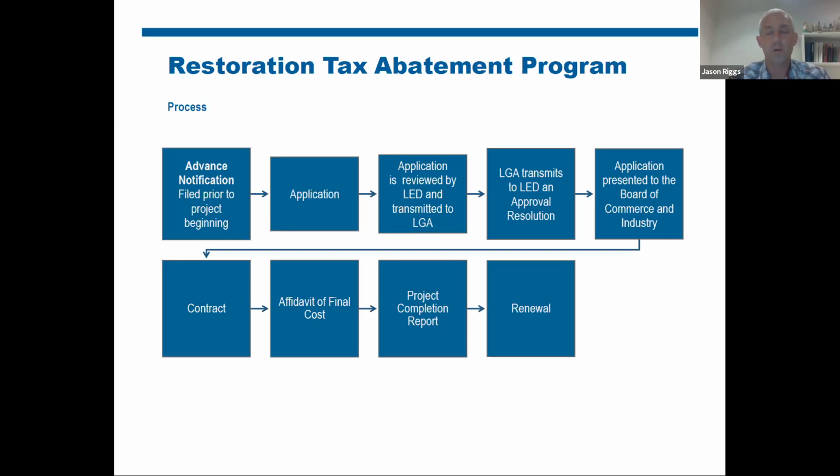Then at that point, you would already be under construction, you would complete your project, and then once all of the accounting is finished for your project, you would file an affidavit of final costs and project completion report. And then once those are approved at both the city and state level, they would draft an ordinance, which would in turn be passed by City Council, as well as in Baton Rouge, be signed off by the governor, and then your restoration tax abatement would go into effect.